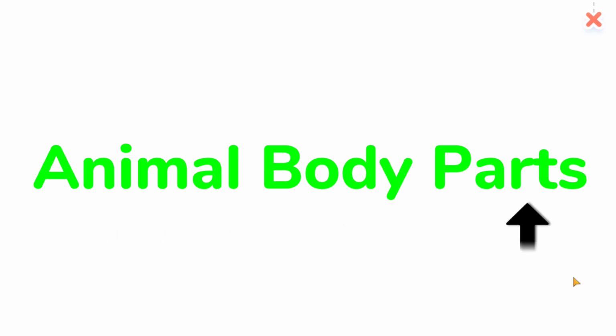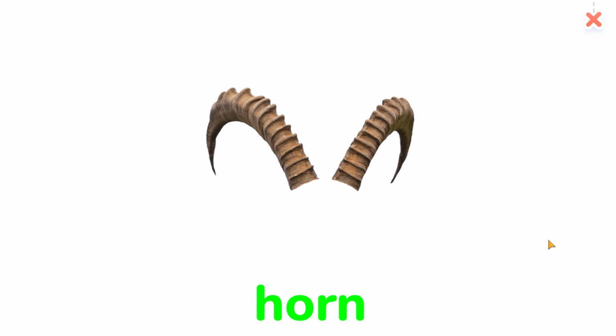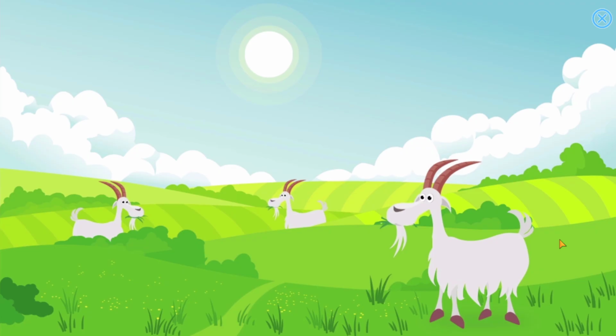Animal body parts. Horn. Horn. Goats have two sharp horns.